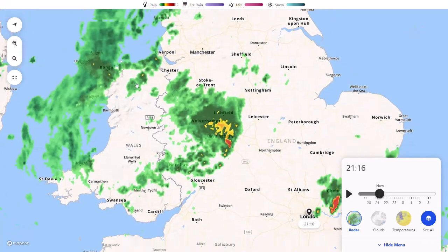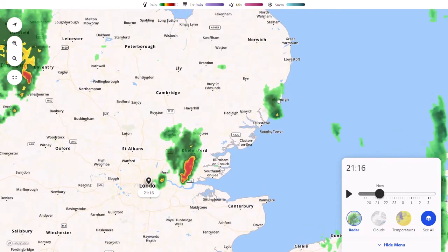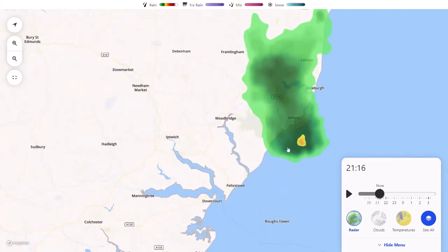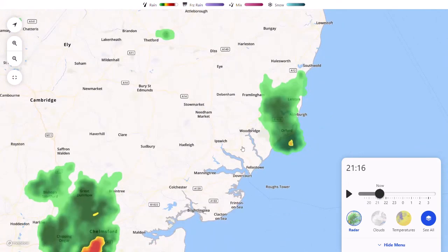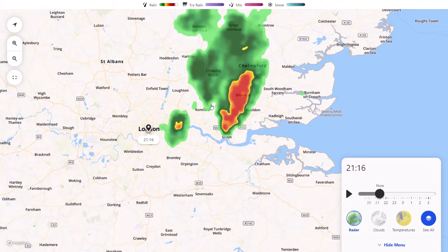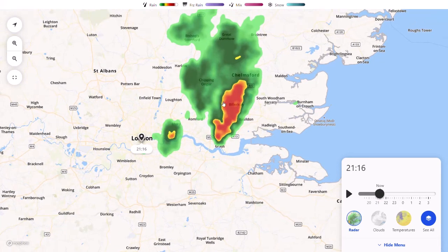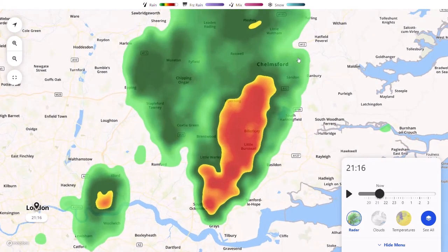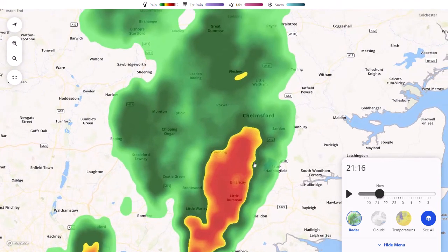We've also seen some pop-up thunderstorms. Initially, this cell that's headed through the Ipswich area, now Orford, is dissipating, and it does look like it's fading away. Still got some heavier rain in it, but the main cell we're looking at the moment, which a thunderstorm warning has been issued for, yellow warning, is moving through Billericay into the Chelmsford area, heading northeastwards into East Anglia and the Essex area.